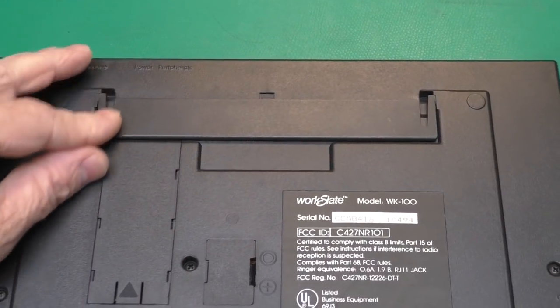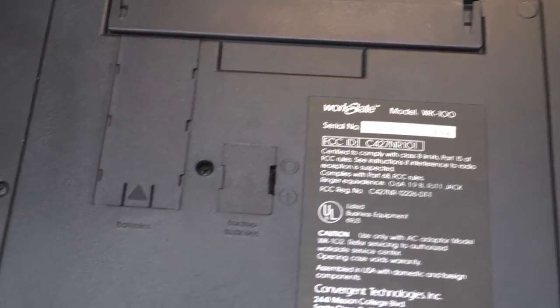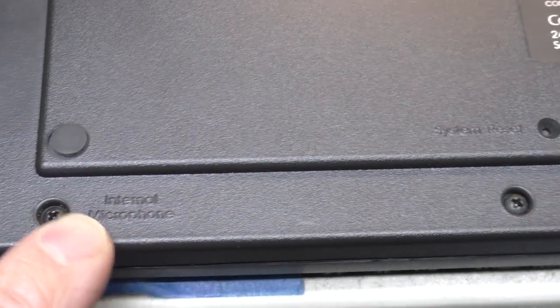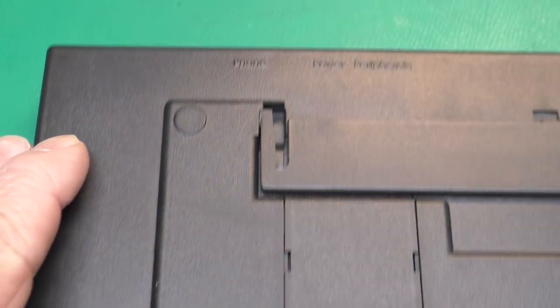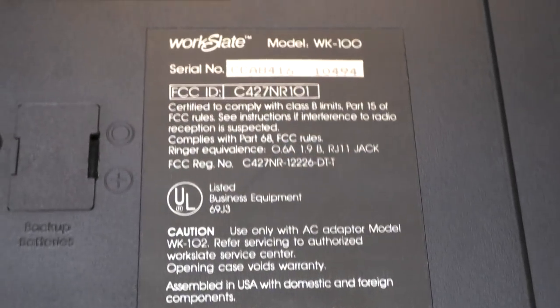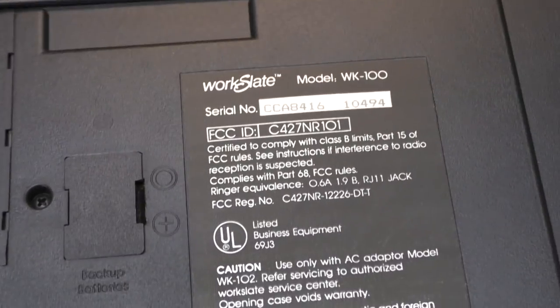And we have the main battery compartment and the memory backup batteries compartment. And here we have a close-up of the embossed names and everything. They did a really good job on that. The whole thing has a quality feel to it. It's solid, it's not creaky, it doesn't twist, etc. And there is a system reset button which takes everything back to factory defaults. And here's a close-up of the sticker for all you sticker fans.